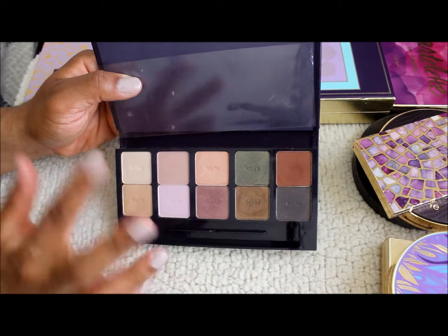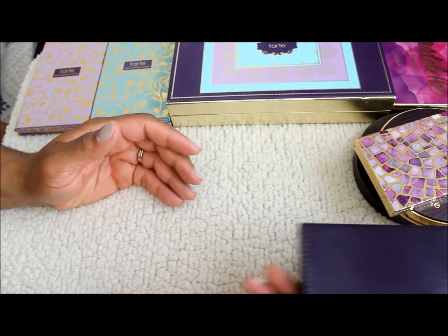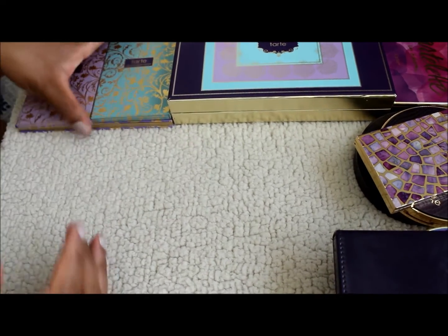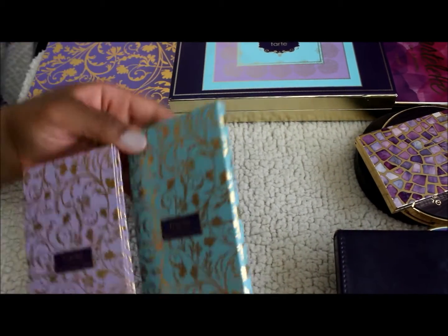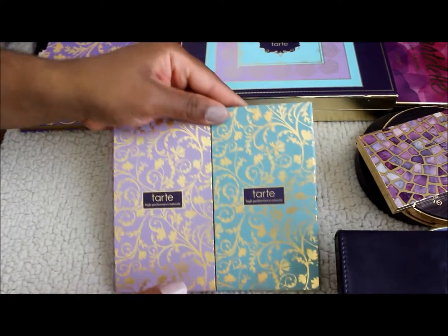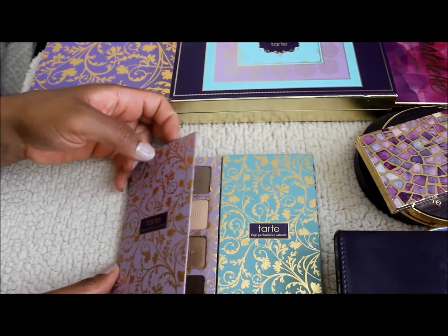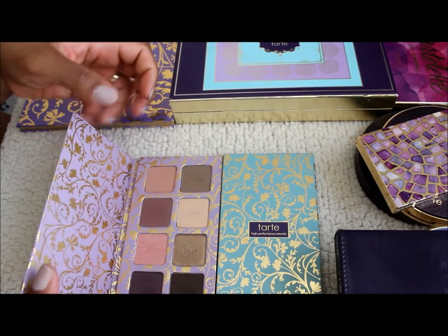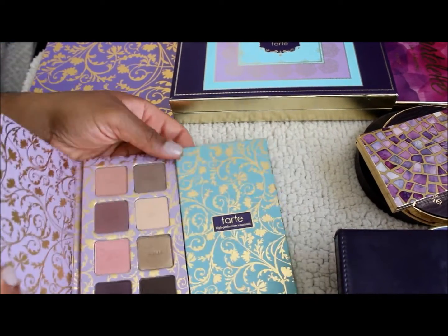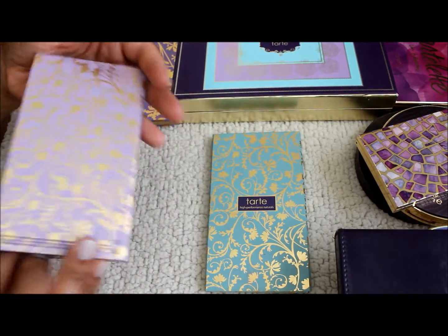These eyeshadows feel different from some of the other eyeshadows. Their eyeshadows to me sometimes are not very consistent. Especially these holiday ones, they're a little more drier. So this set I got from 2014, I think. And this is from QVC too. It might have been 14 or 13. I don't remember. High Performance Naturals.